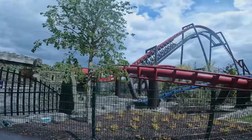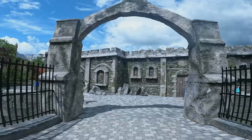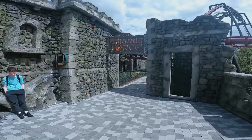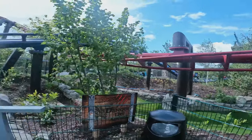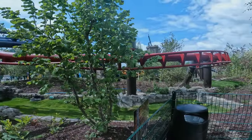So I have to say, despite the 5-minute queue, they are really rattling out the trains. And look at this station building here. Yeah, this looks really nice around here. They've done a really good job. I'll tell you what, the views you get of these roller coasters from this queue line are just so impressive.